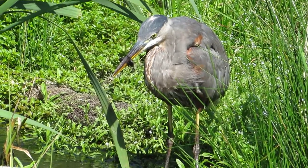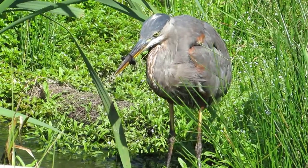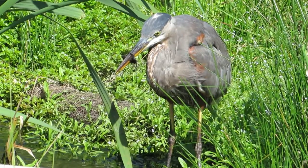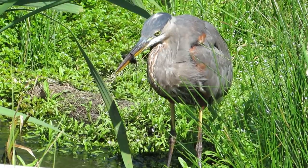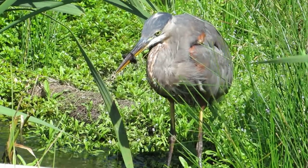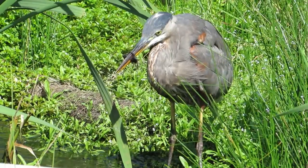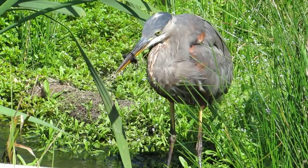Well, here's our great blue heron. He's fishing down here in Kent, Washington, on Frager Road South and South 204 Street. And this is our great blue heron. And he's right there by the water trying to catch the little minnows. And he's standing perfectly still.